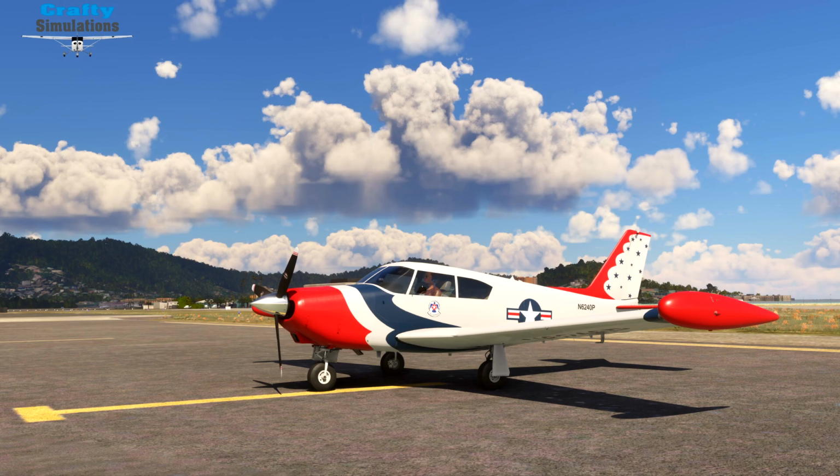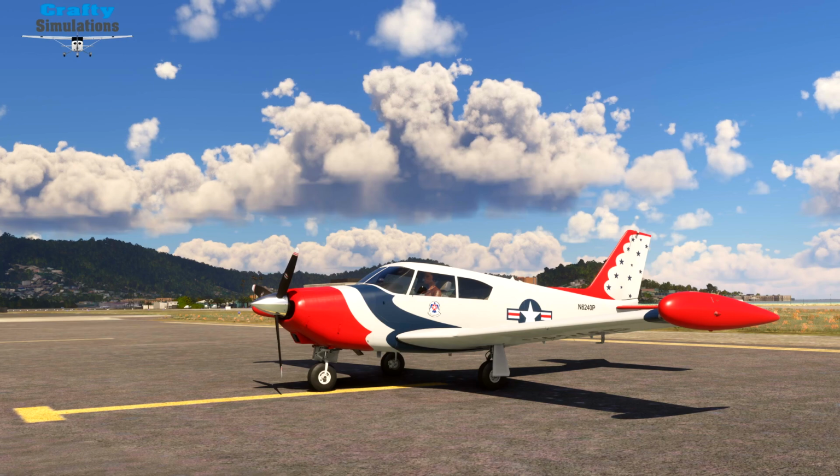So, why is the A2A aircraft here considered to be, in my view, one of the best GA aircraft? Well, for those that don't know, A2A have been in the flight simulator industry for years. They were part of FS 2004, FSX, P3D. I believe they've made versions of their aircraft for X-Plane, and now they're in Flight Simulator 2020, and they will be in 2024. Now, what makes this company different from, let's say, Just Flight, and Just Flight do make some very good GA aircraft.